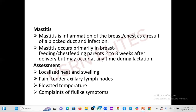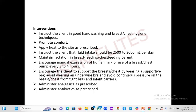Mastitis occurs primarily in breastfeeding parents 2 to 3 weeks after delivery and may occur at any time during lactation. Your assessment, of course, will show temperature changes around the breast, heat, swelling, tenderness, pain, and also flu-like symptoms. Your interventions are: one, hand washing is very, very important in managing mastitis. You have to ensure hand hygiene is very important here. So instruct the client in good hand washing and breast hygiene.